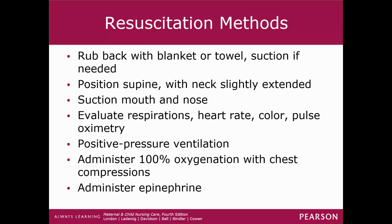Now NRP has changed their rules about oxygen, okay? So if we're doing bag mask ventilation, NRP says do the minimal amount of oxygen you can to adequately oxygenate the baby and get the heart rate up. So you're looking at your color, your heart rate, you put a pulse ox on, you see what your oxygen saturations are, okay? So if I use room air to bag mask my baby with positive pressure ventilation, and I'm getting good chest rise, good color, a good heart rate, and good oxygen saturations, I don't need to turn the oxygen on.